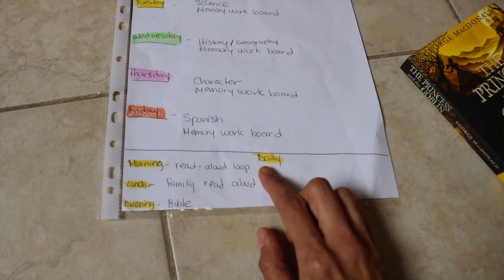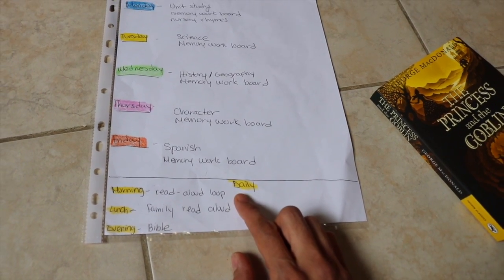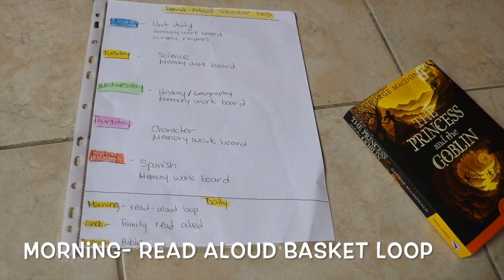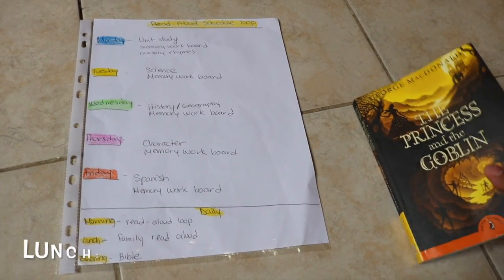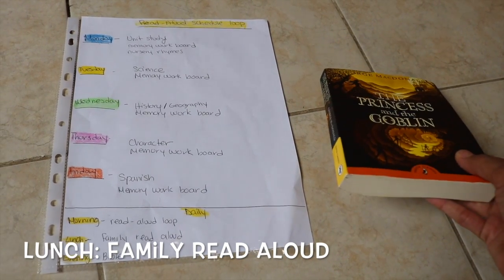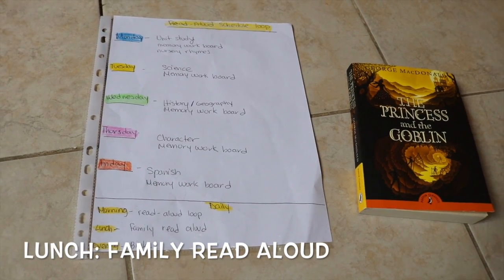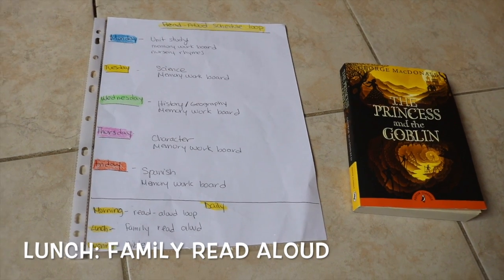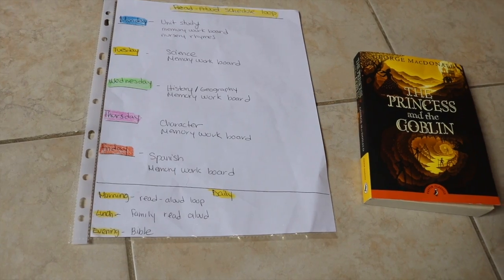Morning. So in the morning time, we split our read alouds into 3 different sections of the day. In the morning, we do our read aloud, whatever it is from Monday through Friday. We'll do it in the morning, about 30 minutes. Then at lunchtime, I do our family read aloud. For our family read aloud right now, we're reading The Princess and the Goblin by George MacDonald. And the kids have been really interested in that book. So family read alouds are awesome. We go through these books and it's like we're really into this story, and we delve in, and it's really, really interesting and really fun for them.